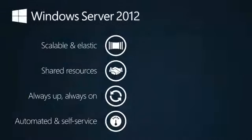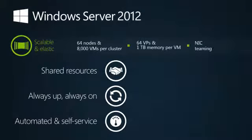Let's start with scalability and elasticity. In modern data centers, services must span many servers and rapidly expand and contract automatically based on demand. Windows Server 2012 meets the scalability needs of companies of all sizes, 1 to thousands of servers. With Hyper-V scale, no workload is off limits. For example, Windows Server can now virtualize over 99% of all SQL databases, and it can support the largest VMs with 64 virtual processors and 1 terabyte of memory per VM. And announcing today 8,000 VMs per cluster, the largest in the industry.